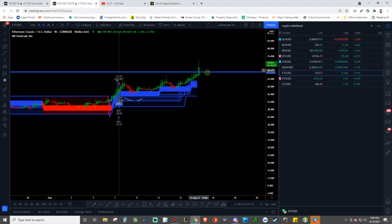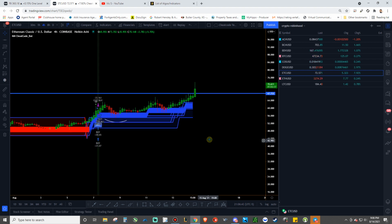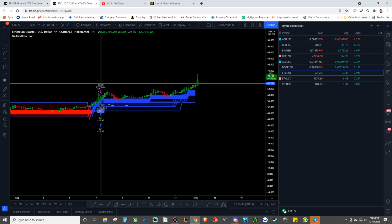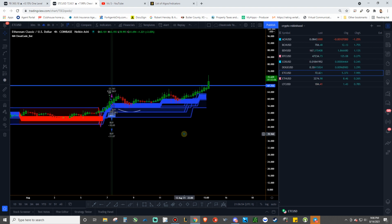So actually, with this, I use this as kind of an indicator. I actually bought here, so we'll see how that works out. I'm looking for the breakout to about 93. But we're going to see how this works out with this algo. I've already made a couple other trades with it, and they've all gone really well.